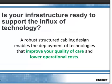With all that being said, is your cabling infrastructure ready to support the influx of technology required to support modern healthcare? Ultimately, many of the medical technologies that healthcare providers are turning to provide cost savings and improvement in patient experience rely on the same structured cabling networks that we have been designing and installing for years. By selecting a robust, high-quality structured cabling system, you enable the deployment of new technology that is vital for success in the new healthcare environment.